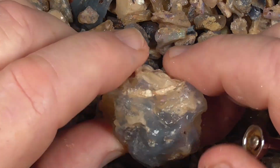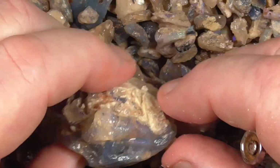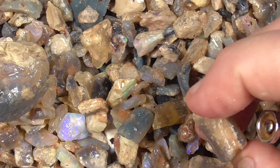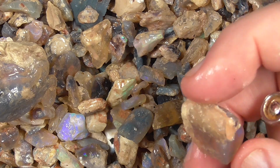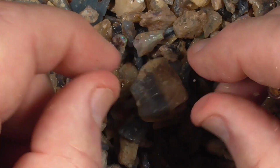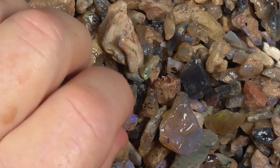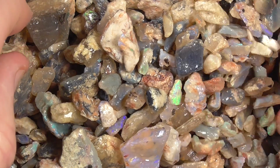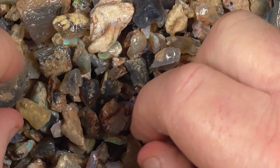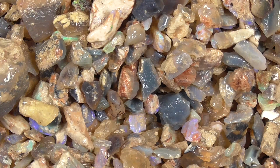Oh, there's a big piece. Basically a knobby, that piece, I think. Anyway, there's a pretty little piece, if I can find it again. That's eluding me. Anyway, I hope you've enjoyed.